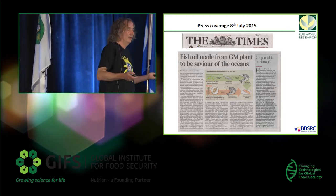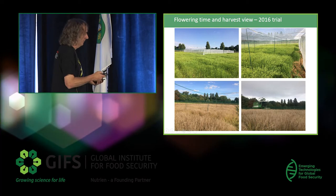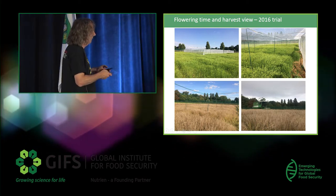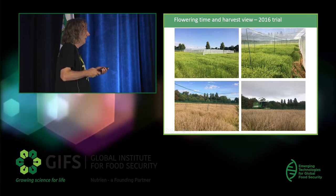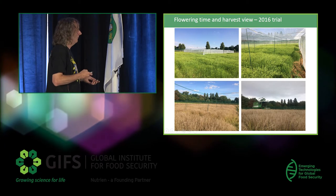It's like, well, maybe you didn't explain it very well. Right. So this is some nice pictures of our field trials. So we carry on doing the field trials and trying to move them to bigger scales. I do believe it's really important to test your technology in the field, especially for GM.